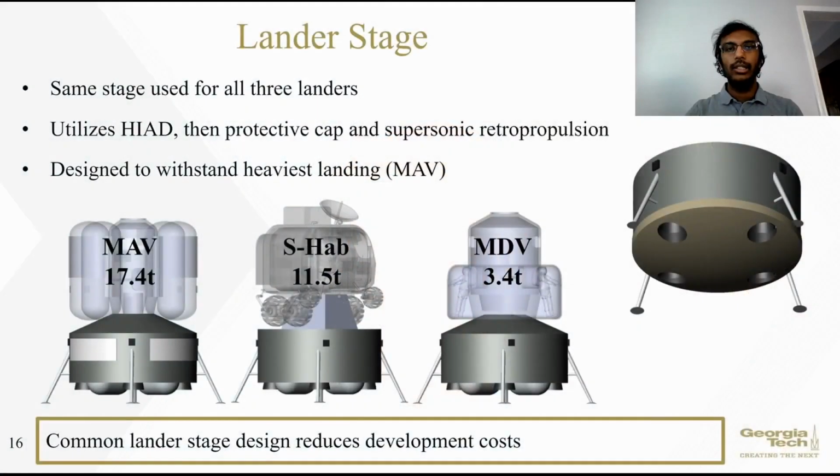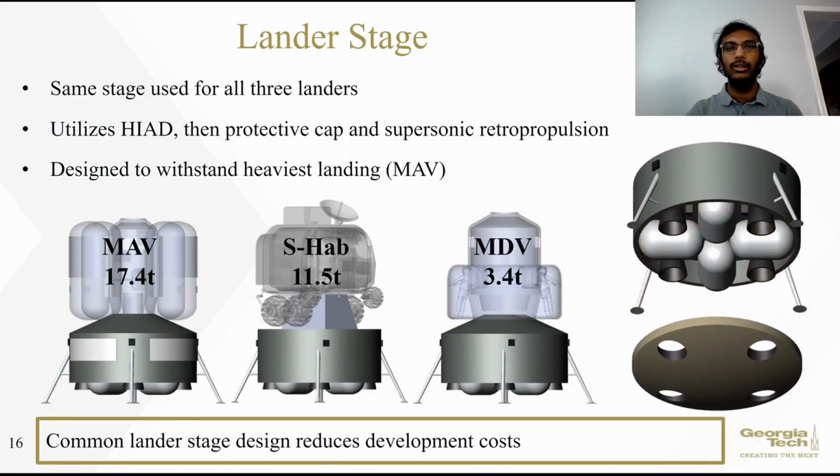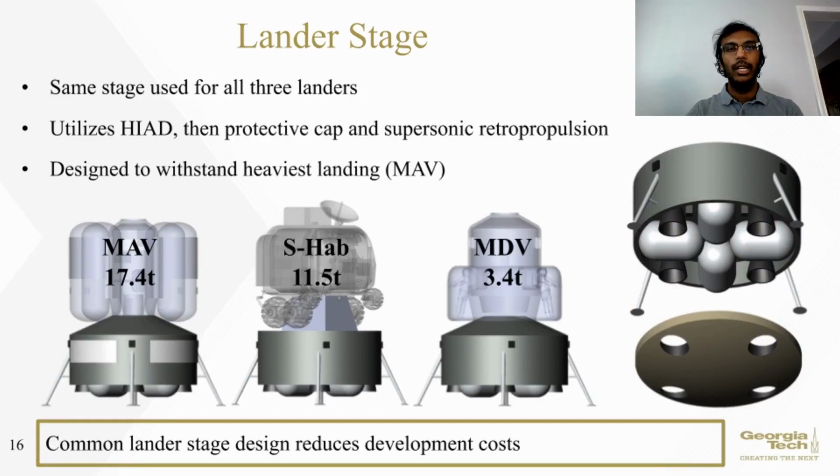The lander stage design was kept constant across all 3 landing craft to keep development costs to a minimum. Each lander stage features a cargo bay and a modifiable payload interface to attach all 3 payloads. The heaviest payload is the MAV, and as such the HIAD, fuel tanks, and descent engines were designed to handle its ballistic coefficient, delta V, and thrust requirements respectively.